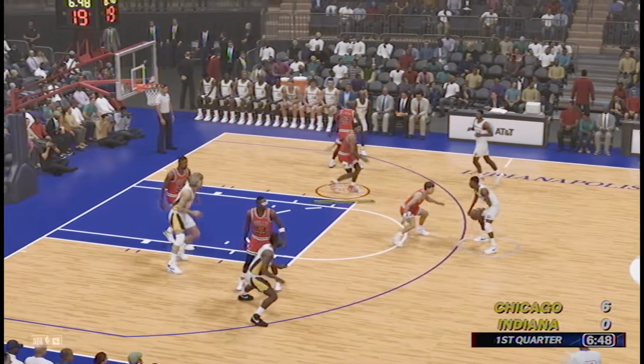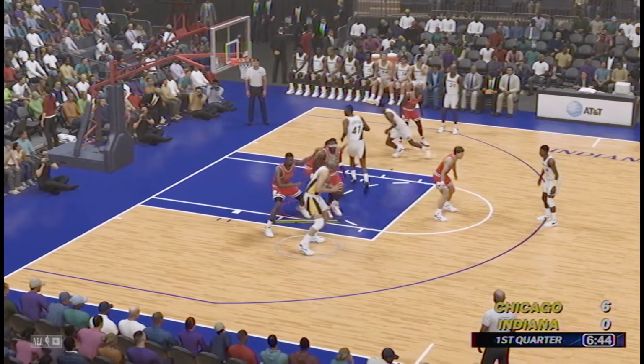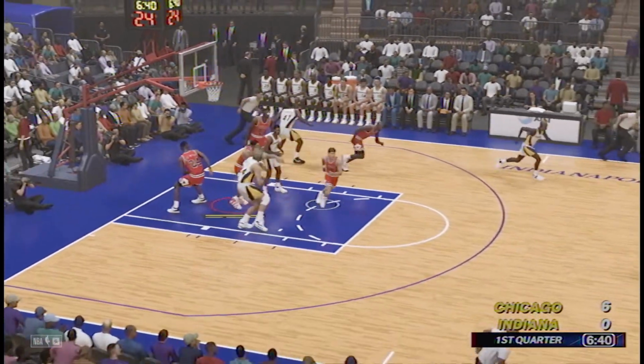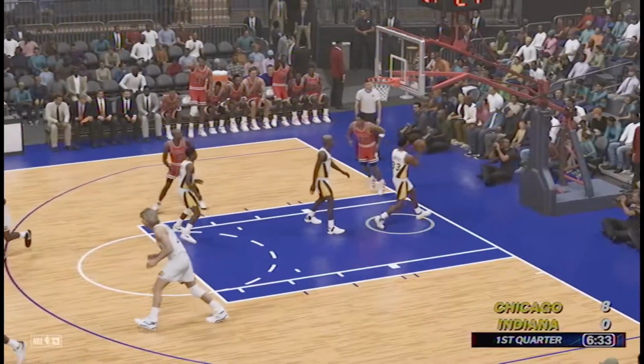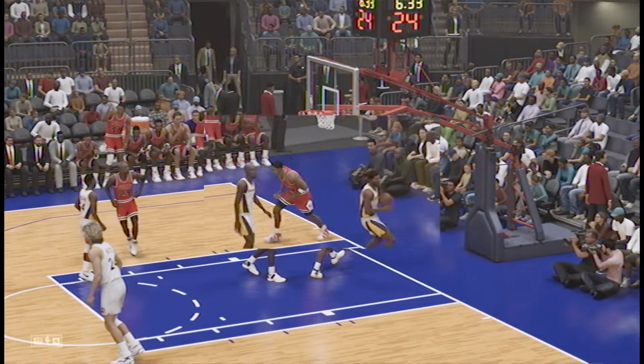Watch out. Pass to Thompson. Here's Smits. He is guarded by Cartwright. And it's Smits missing. The Bulls have gotten their first three shots to go in to start off this game. And the slam dunk by Pippen. You know, Pippen doing a nice job recognizing where the lane was on that fast break.